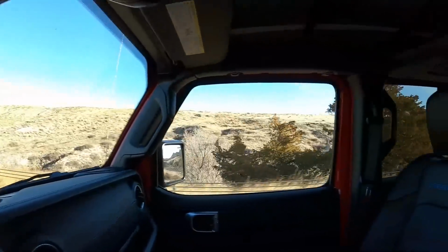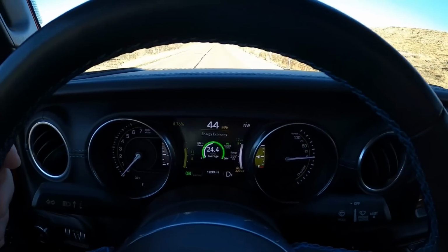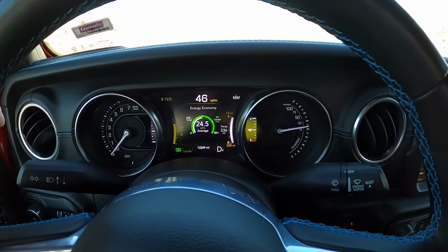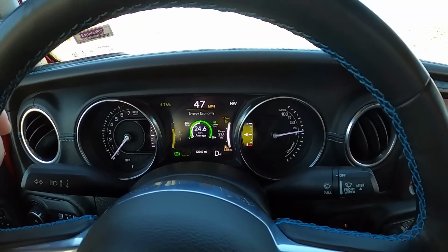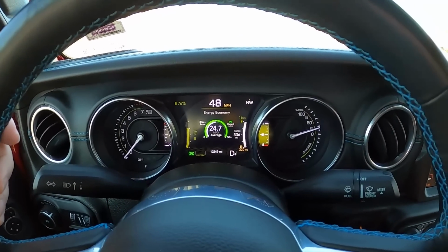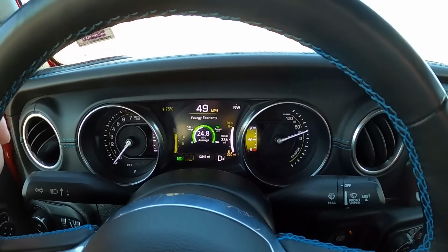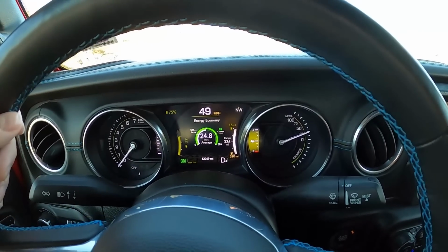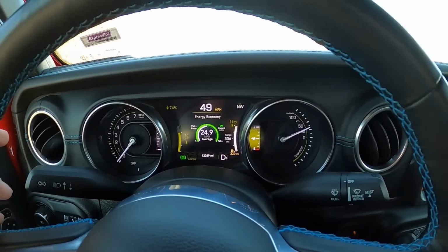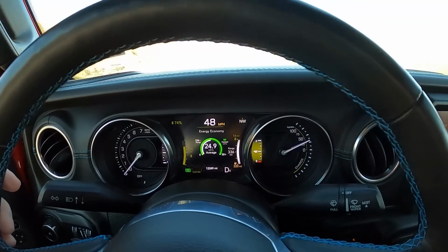This is the Scottsbluff National Monument, by the way. It's on the Oregon Trail. So there's 45 miles per hour, 16 miles of range, 12,249 miles on the odometer. So I've gone 2 or 3 miles now, and we started at 22, so I've used up 6 miles of range, and I've gone 3 to 4 miles.